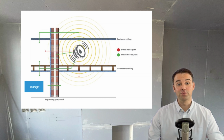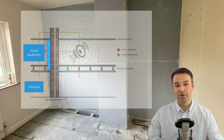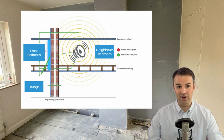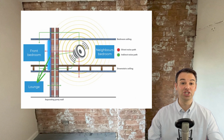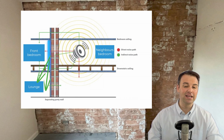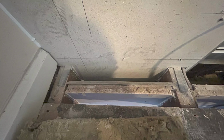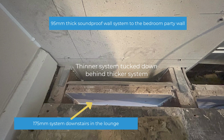Now what we've done on this project is we've installed a thinner soundproofing solution to the separating party wall in the bedroom, because this bedroom party wall is an indirect noise path of this lounge, and especially because it has dot and dab plasterboard on the wall, we know this dot and dab plasterboard wall absolutely channels the noise back into this lounge. There's no way we were going to leave that plasterboard on that bedroom party wall. So we had to remove that and then install a thinner system to the bedroom.